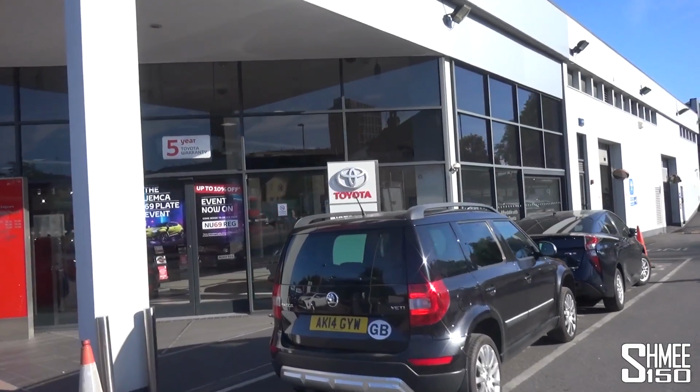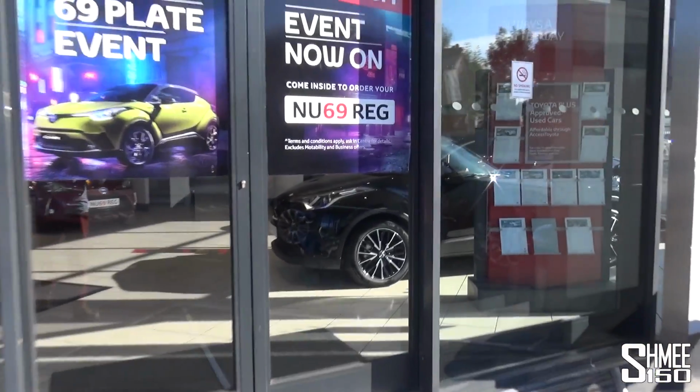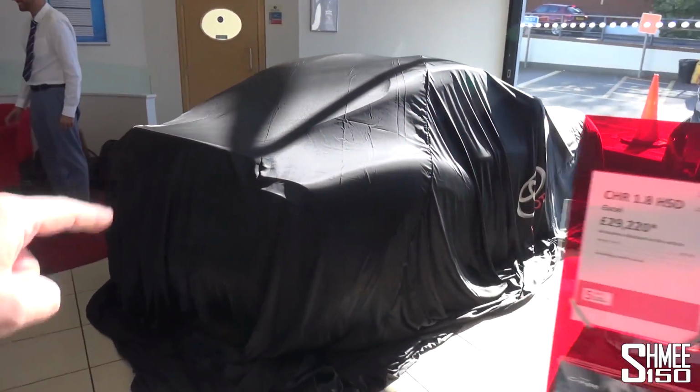There are literally only 90 to celebrate the A90 codename in the whole of Europe, and only 24 of those are in the UK, one of which is just inside the showroom right now. So let's head on in then. My car is here waiting. Let's catch up with the guys. It's just under this cover at the moment. We're going to be revealing this all.